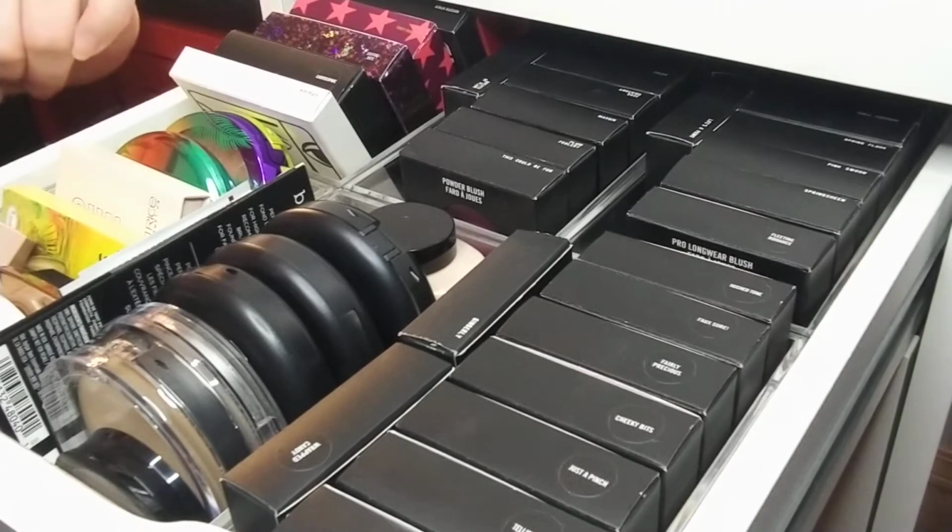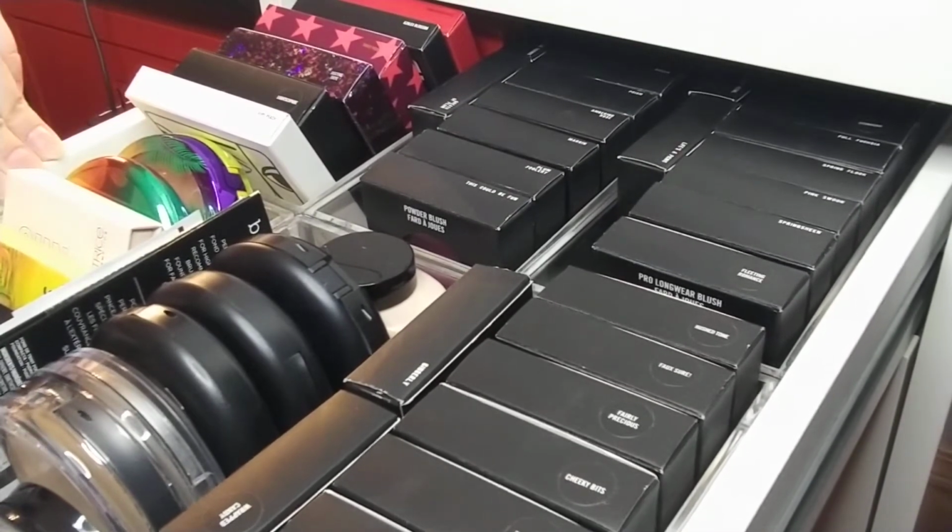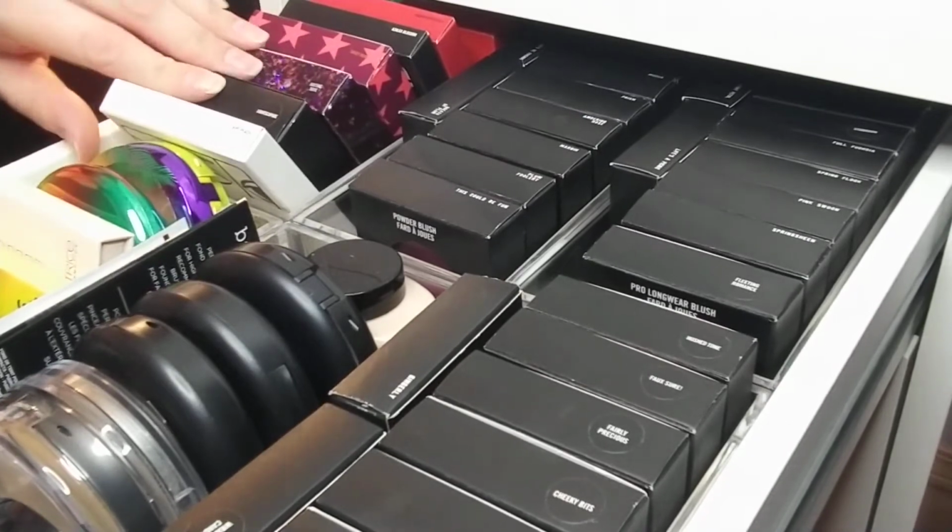I think I want to, do I want to pull out another blush?